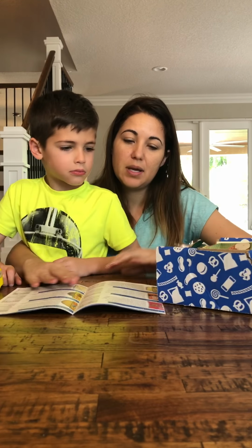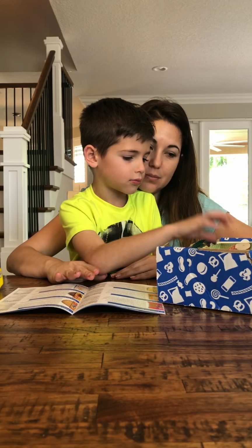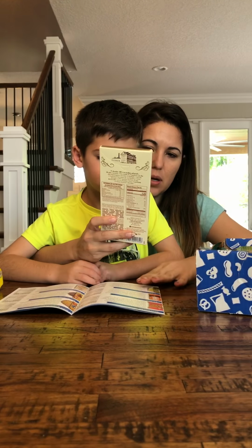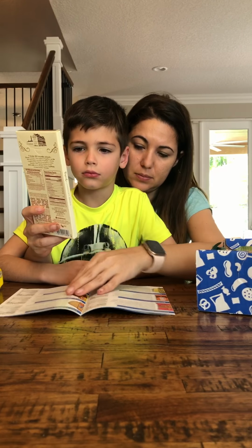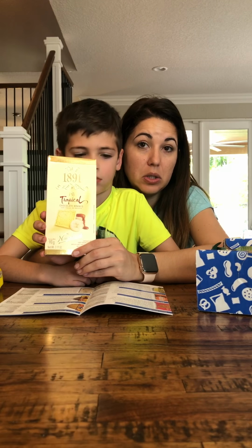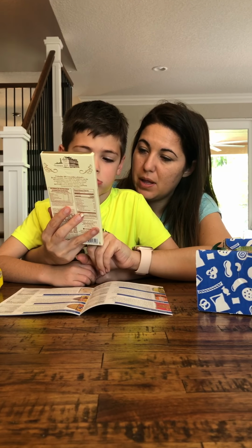All right, what do you want to pick out of the box next? This one. This one looks interesting. Chocolate Branco. This is white chocolate with caramel and banana. So that sounds interesting. What do you think of that? White chocolate with caramel and banana.